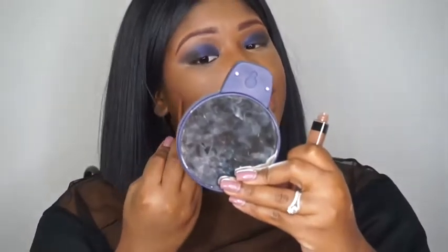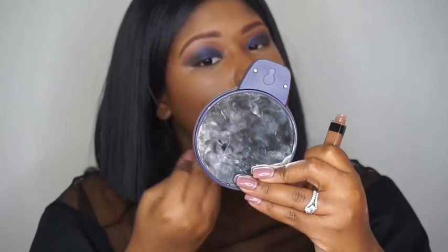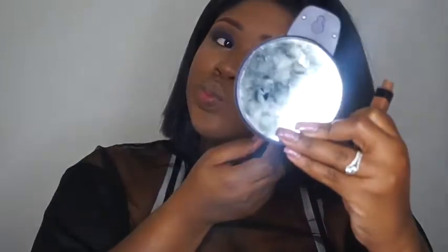Okay, so since that's blended out, I have another Fit Me concealer to try. For contour, I don't know how it's gonna work because it's not that dark, but it looked like it might work, so it's in the color Coco. This is like a bronze shade.